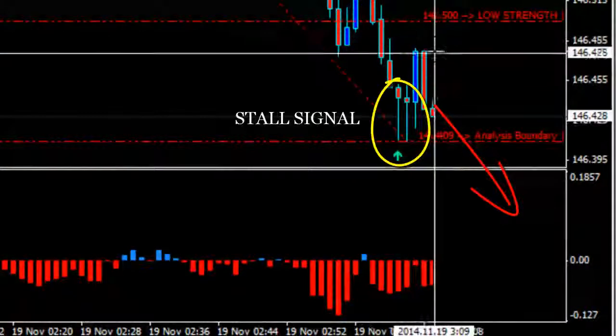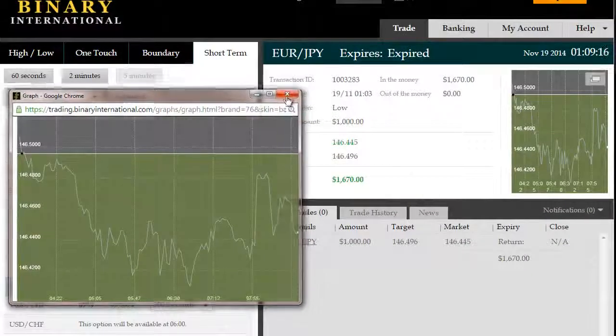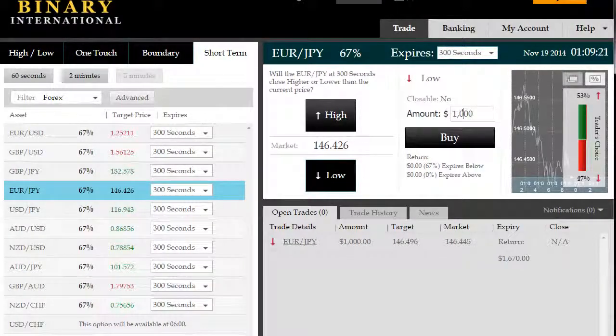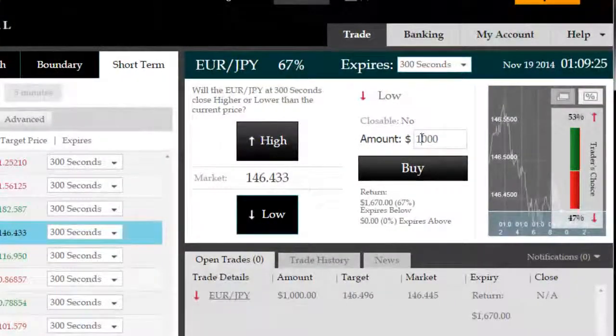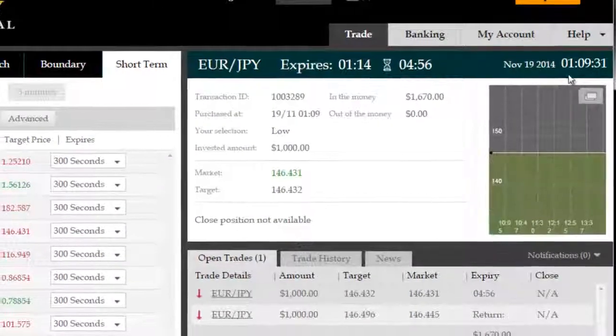We now have another trade surfacing here, another trade opportunity with a stall signal, as you can see, bearish candle with an upwards facing arrow, giving us an indication that we're looking at an upwards retracement, followed by a continuation to the short side. So we will continue with the move, $1,000 invested into another short side 5-minute trade here using ITM Genesis Elite and Smart Money to our advantage.